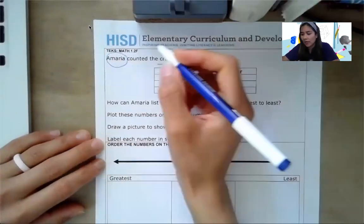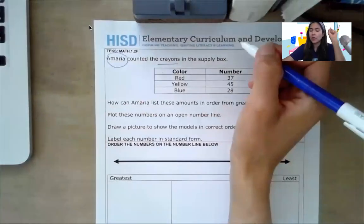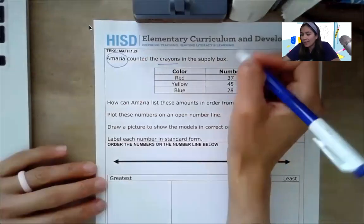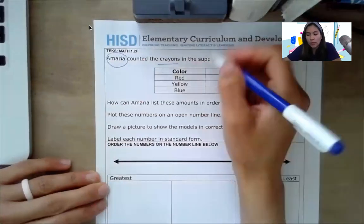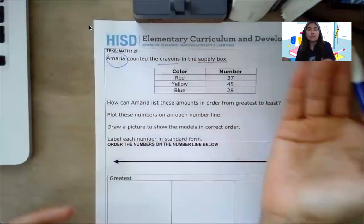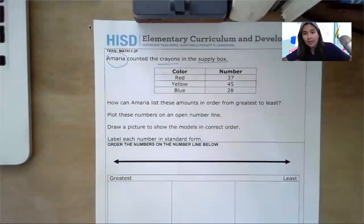She counted them. So in my head, I'm picturing Amaria, right? I'm picturing a girl. She has crayons and she's counting them. Okay. You picture that? So, counted the crayons in the supply box. Well, not really sure what supply box is, but I know I can really imagine Amaria, a girl counting crayons, maybe a box. Oh, I remember what supplies is. It's kind of like material, right? Like our manipulative bags in the classroom, right? But instead of a bag, it's a box. All right, I can picture that.